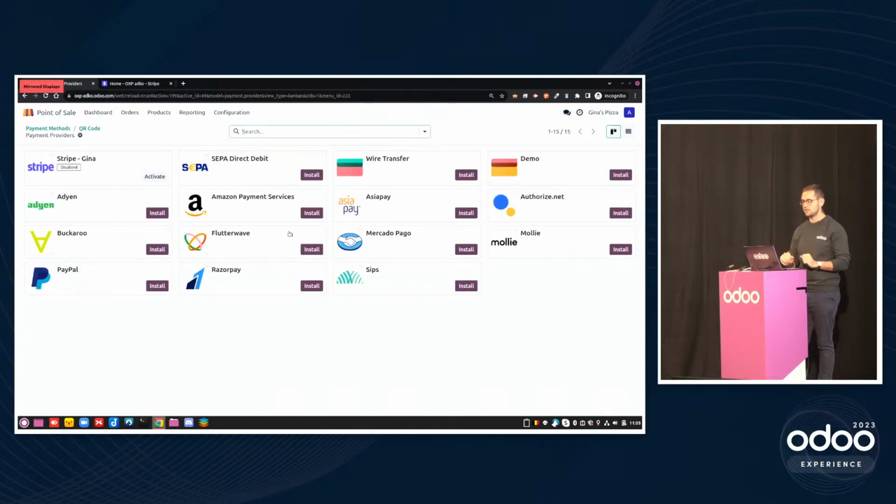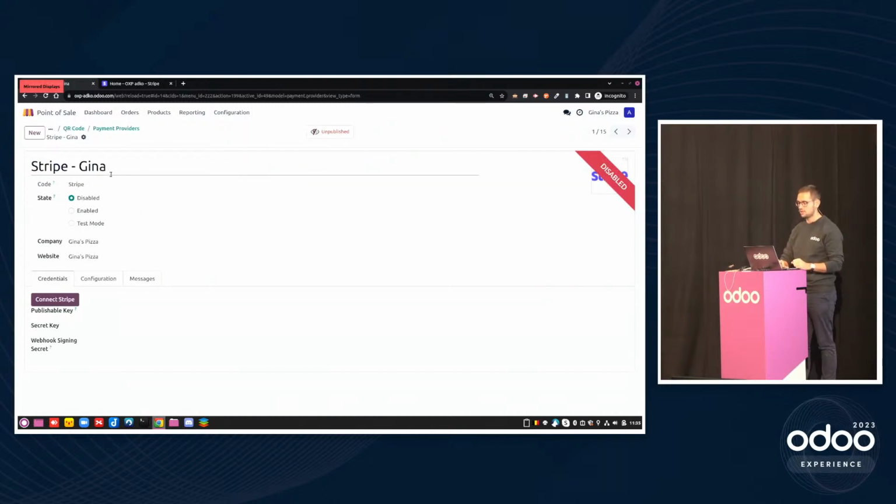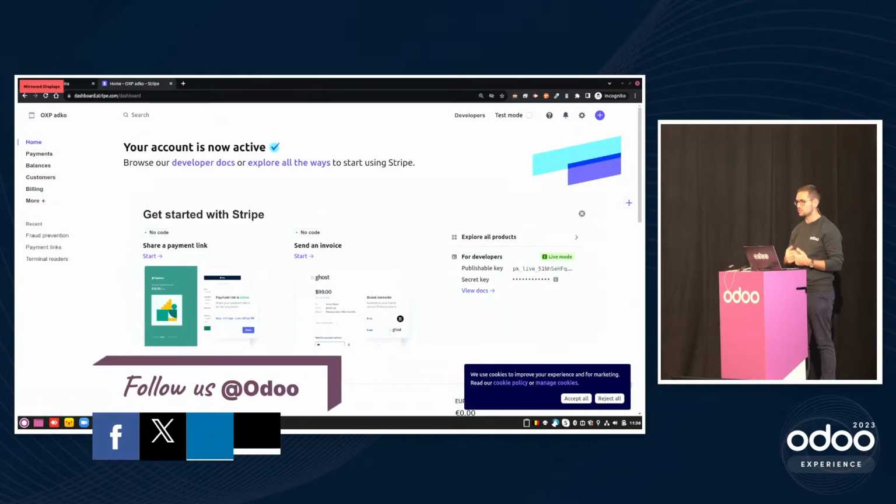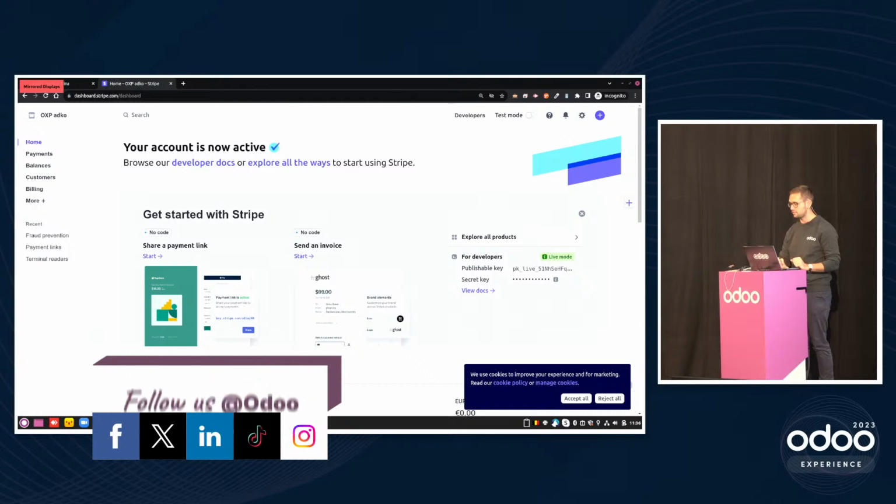So those are all the available payment providers, but I'm going to focus on Stripe, which is a major player in the industry. If I go into the Stripe payment provider, I have here Stripe for Gina, and I need to retrieve two pieces of data from Stripe. Basically first the publishable key, and second the secret key. In order to do so, I created a Stripe account, which is really easy to set up, takes maximum 5 minutes.